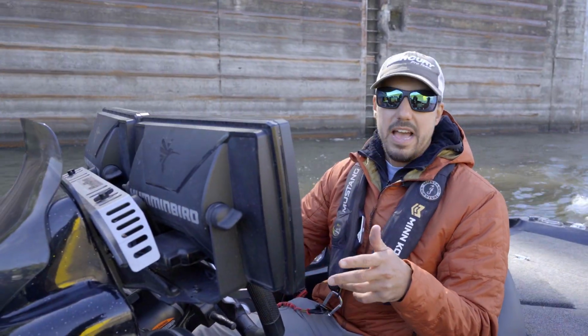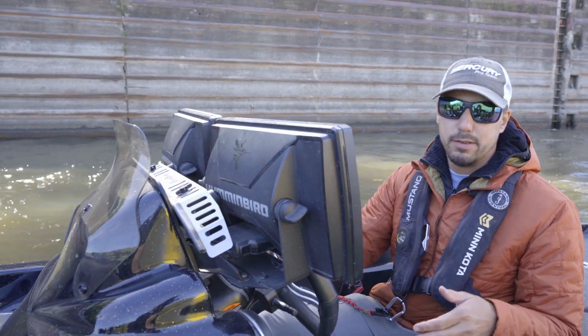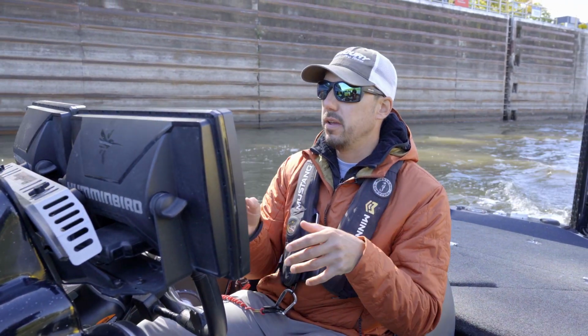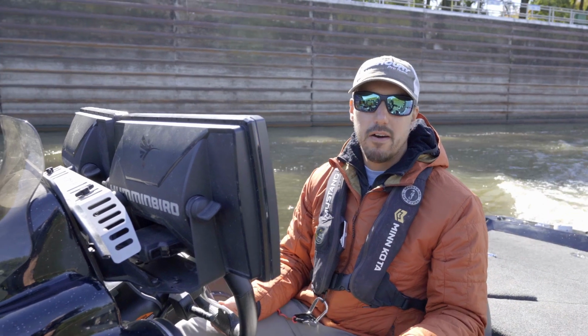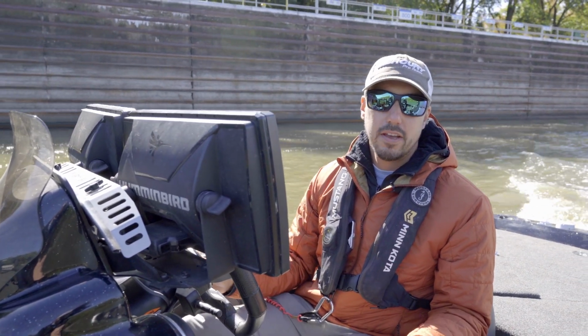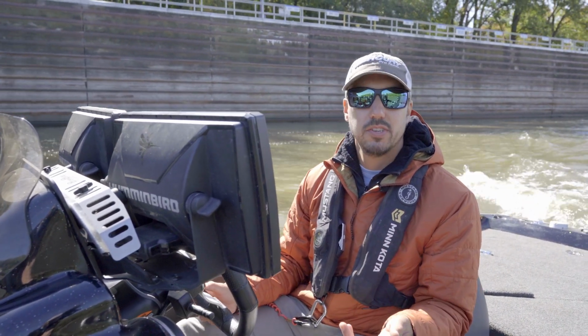All right, we're on our way out. We just locked back down, and the entire process of getting to the lock, pulling on the cord, waiting for it to open, filling up and going through took us about 25 minutes. And so I'd say that's about average. If there's a barge in the lock, you're definitely going to wait longer. And that's where you got to be careful in a tournament situation.